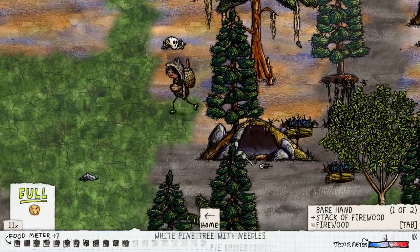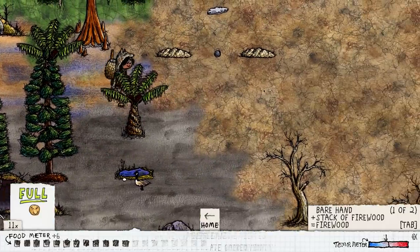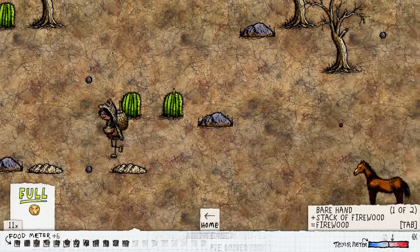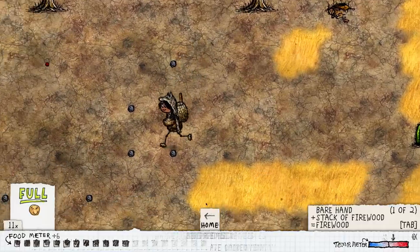And we are gonna just have to do like two runs over here because I want to get sulfur. Very careful over here. When I get the sulfur from this area, it should not be that difficult to find it. I have to keep an eye on my food, though, because I'm getting kind of low. Don't have any food on me right now, which is not great.